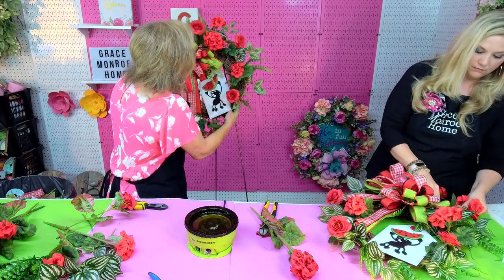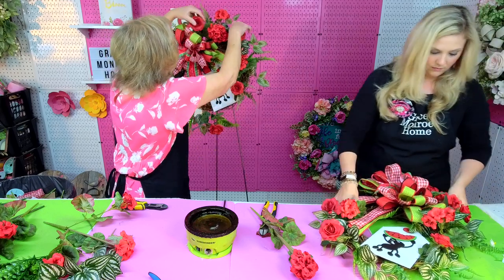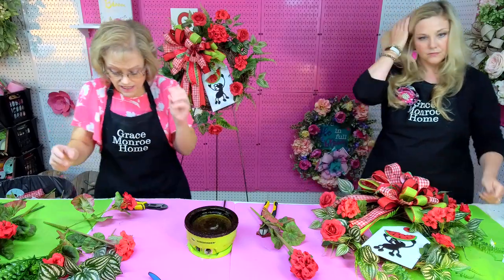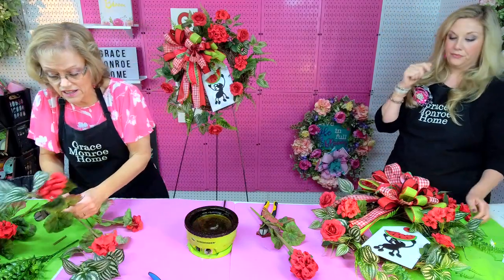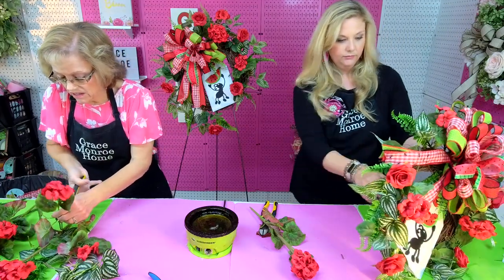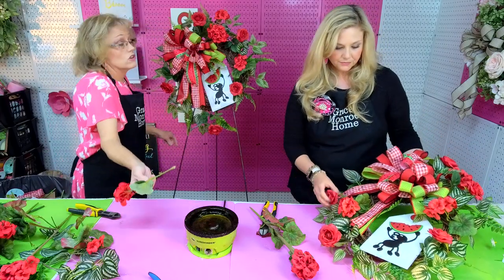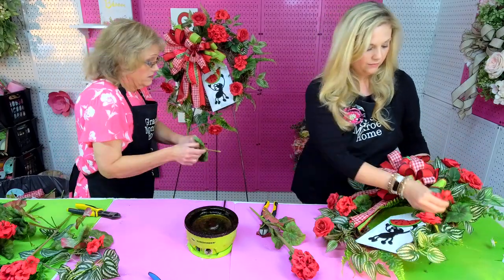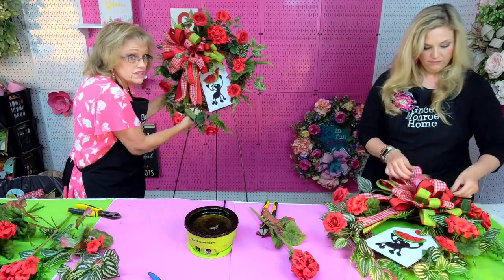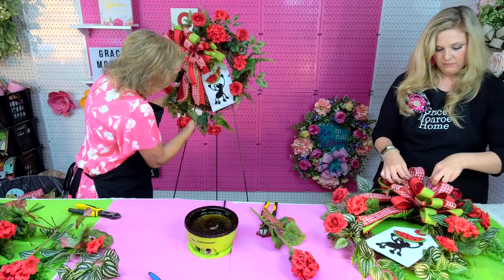We do keep our stems long in order to give your wreaths dimension. It's the best way to get dimension in your wreaths, and you really want to leave them long. It also helps things stay in better in your wreath, because you see that we kind of weave them through the grapevine pieces.